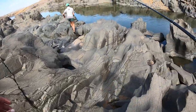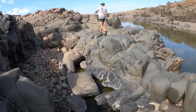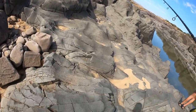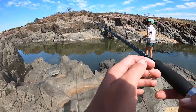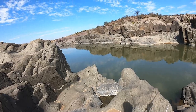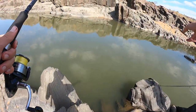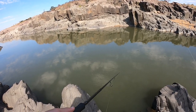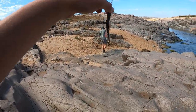Keep quiet, because this is where the monster is gonna be. This is where dreams are made. In behind that back eddy. We've got the jig with a small piece of fillet. Dad and I are gonna try down there.